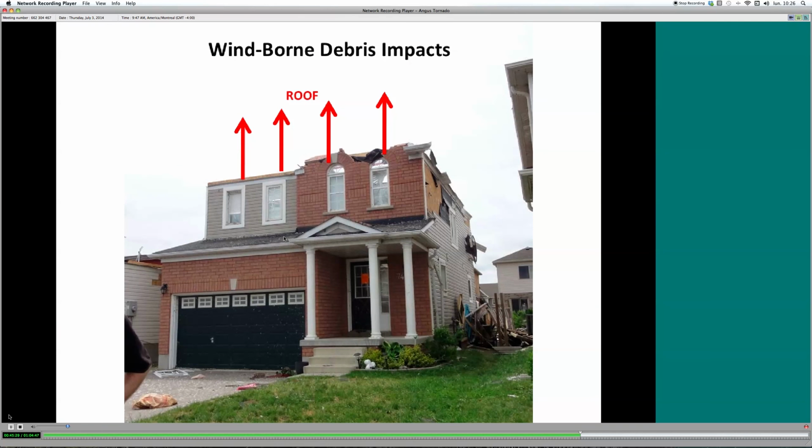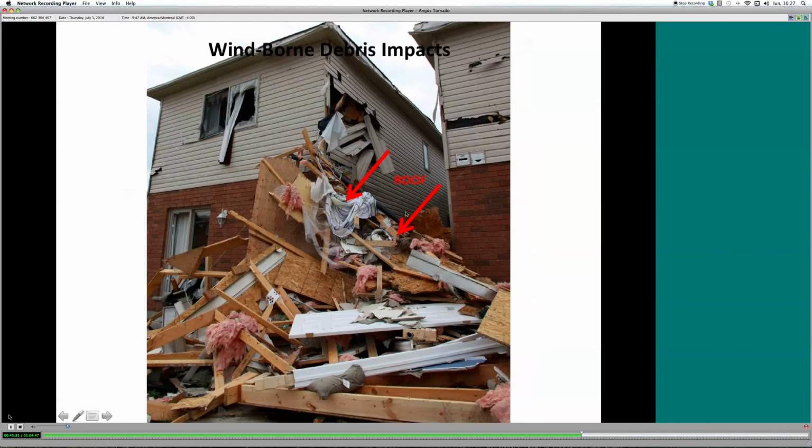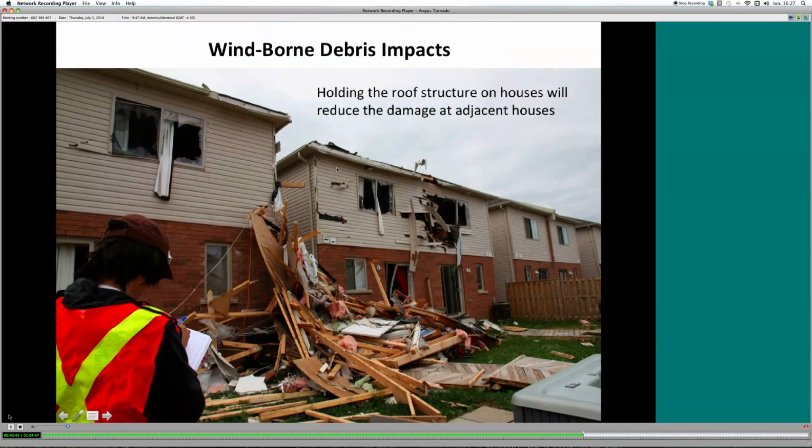We saw the same thing in Angus. This house lost its roof. Where did it go? Well, it flew through the air because the wind speed's pretty high, and it hit a neighboring house. And in fact, large portions of it landed on this adjacent house's roof and also impacted it. So you can see the mess that this leaves.